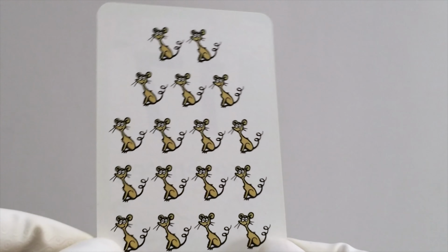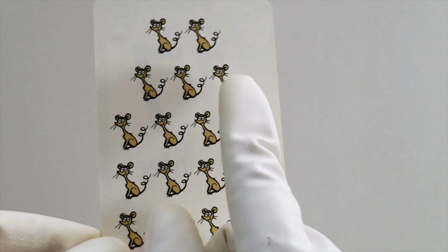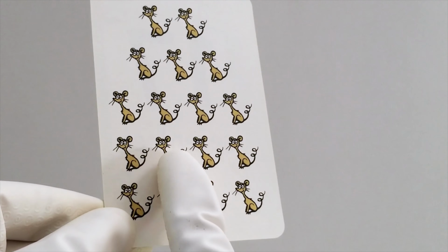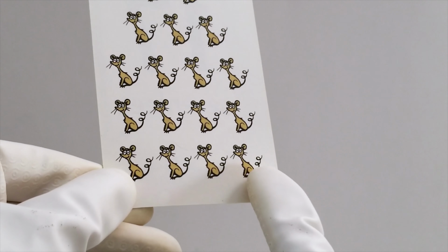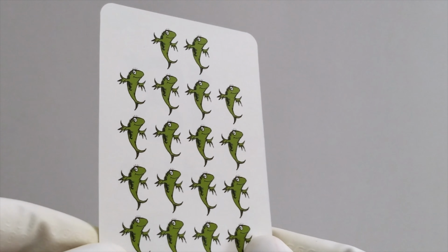There's a lot here, but I'm sure we can count them. Here we go. 1, 2, 3, 4, 5, 6, 7, 8, 9, 10, 11, 12, 13, 14, 15, 16, 17 mice! Good job! Oh man, we're getting so high, I wonder if we can count the next one. We're up to 18 now. Are you ready to count 18 green fish?